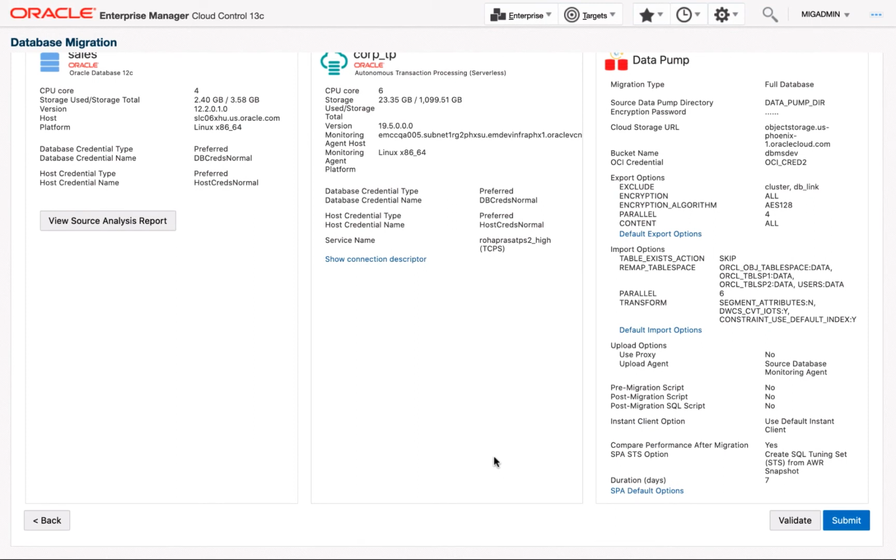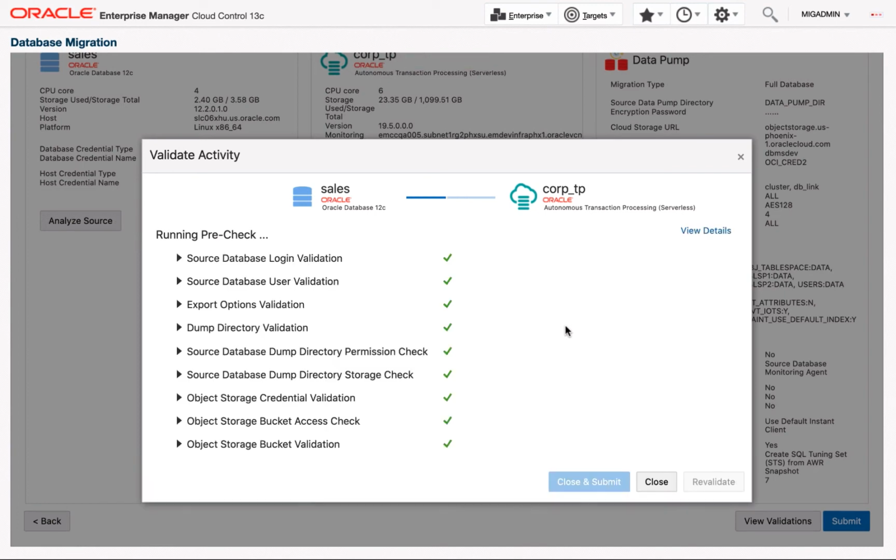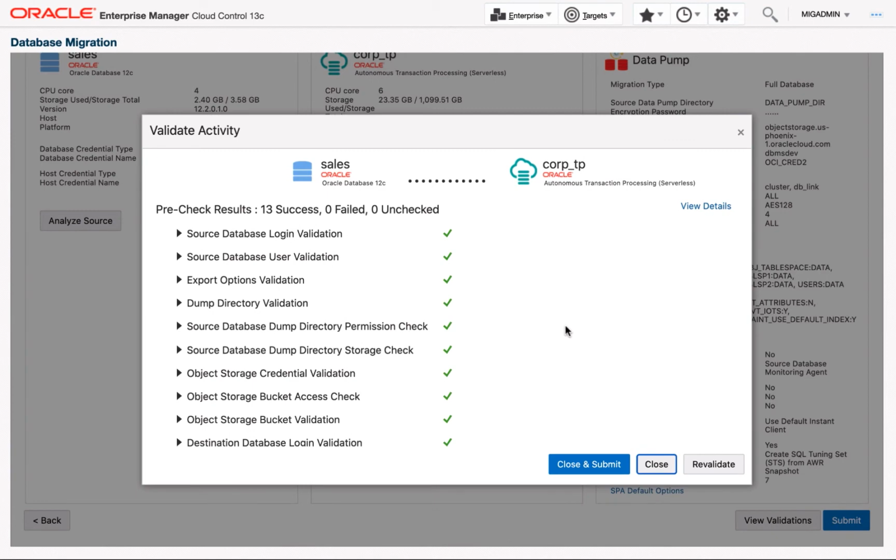While the Schema Advisor report is being generated, let's validate all inputs. Enterprise Manager runs multiple validation checks to make sure that the source database and destination database pass all the validations successfully. It runs multiple checks on the source database, verifies export options, runs dump directory validations, object store validations, then source database validations and destination database validations.